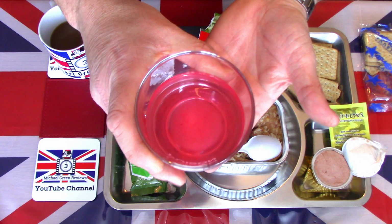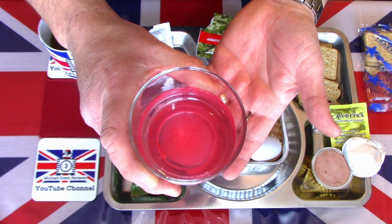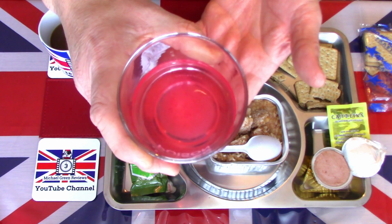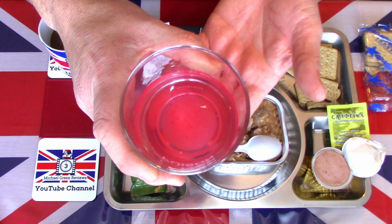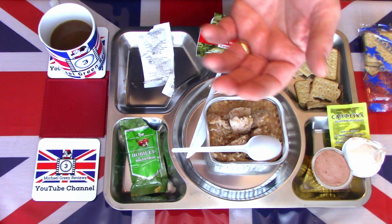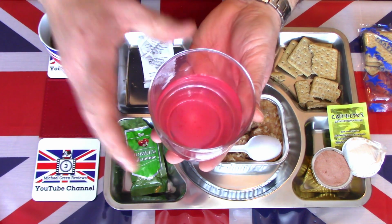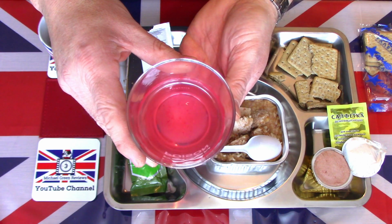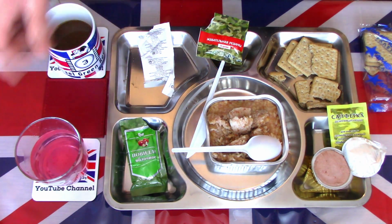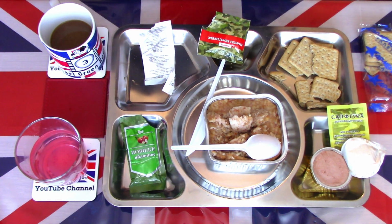A little bit of the raspberry drink, there's still some undissolved sugar in the bottom there. Very delicate raspberry flavour, not overpowering. Refreshing. Surprisingly not over sweet, probably because a lot of that sugar is still in the bottom, but it's a nice enjoyable artificial raspberry, not overly coloured drink.